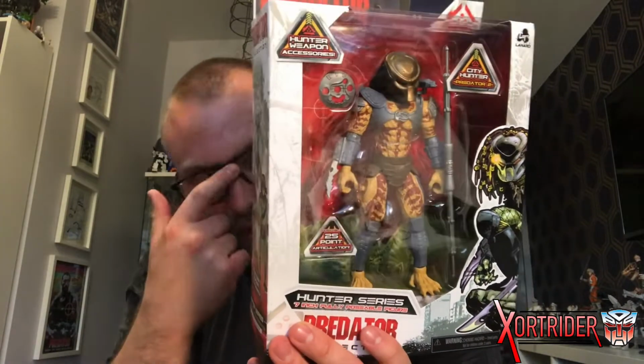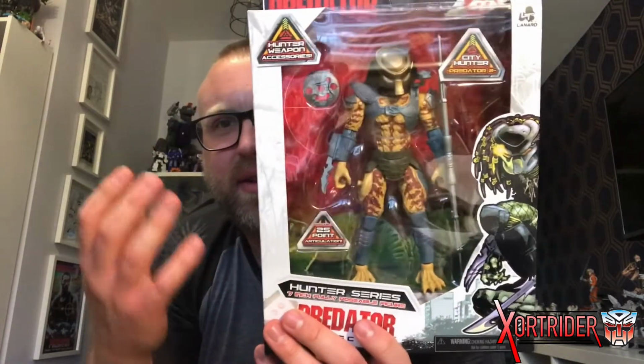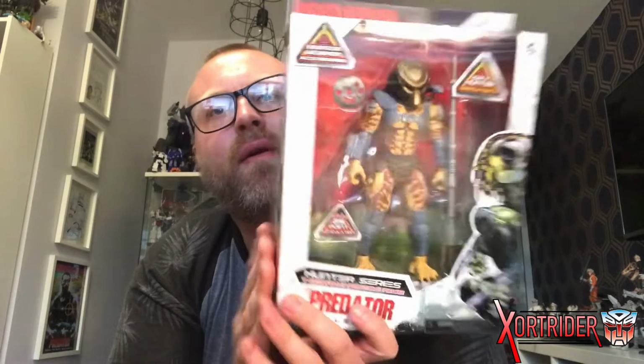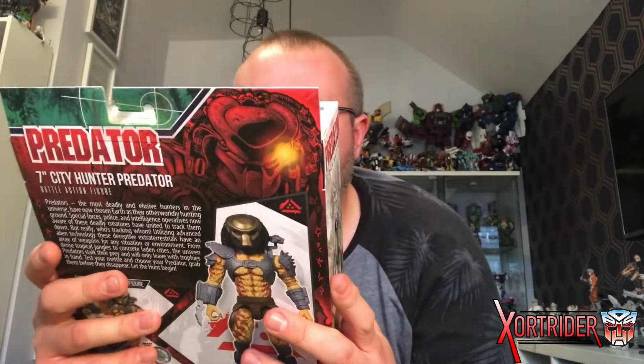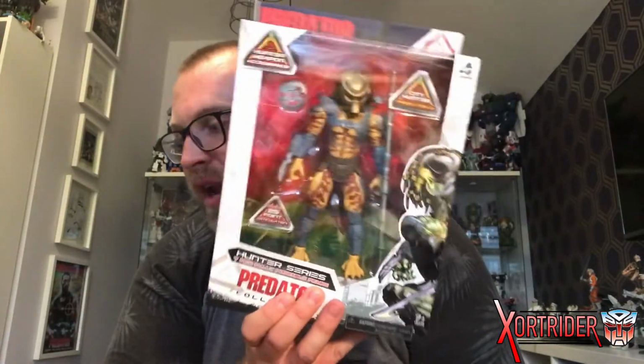Again, I was in a rush because I only ran in to pick up the game, and there were loads of people about, but I decided, you know what, I'm just going to get me the old City Hunter from Predator 2. And yeah, it looks nice. I think these are a great line, cheap and cheerful and a load of fun. So massive recommend from me. If it's half as good as this one, then I'm going to be happy.